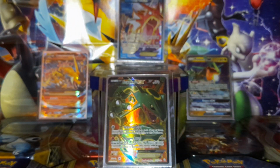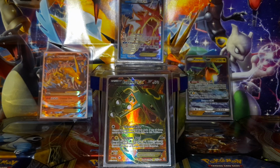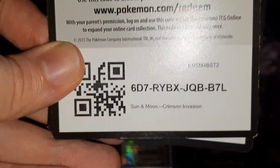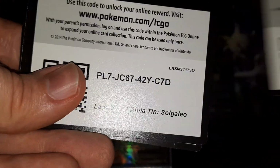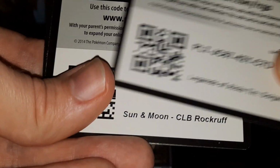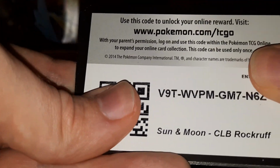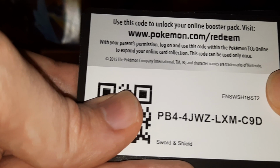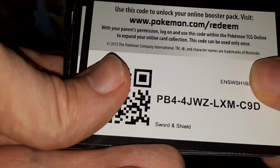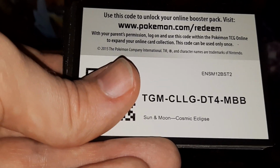Alright guys, well, that's what I've got for you for this Sunday showcase. I'm going to go ahead and share some code cards with you. So first we have Crimson Invasion. Let me get this to focus. Next we have Legends of Alola, Solgaleo. Rockruff. This is a 1-pack blister. Sword and Shield. That sounded way wrong when I said Shield first.